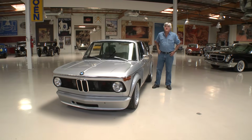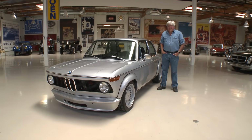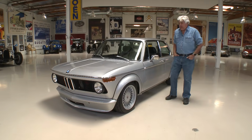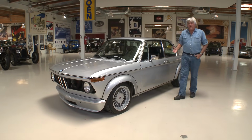Today's featured car, 1976 BMW 2002. You know, we've been sadly lacking in our BMW coverage lately, and you certainly tell us about it in the comment section, so hopefully we'll make up for that today. This is one of my favorite BMWs.